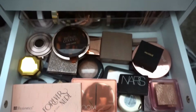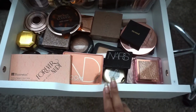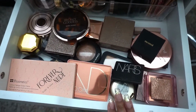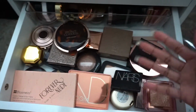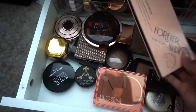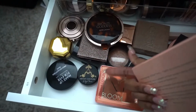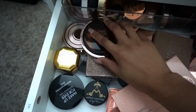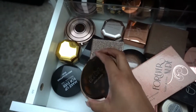Next drawer. This is where all of my highlighters and some of my blushes go. I don't own a lot of blushes, but as you can see, I do own a lot of highlighters. So BH, Makeup Forever, Artist Couture, Natasha Denona. This is a bronzer by Estee Lauder that I don't really wear, but it's here.